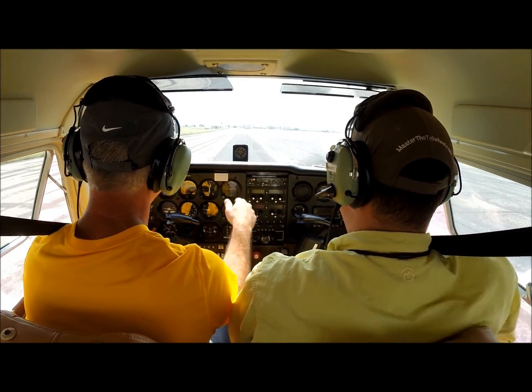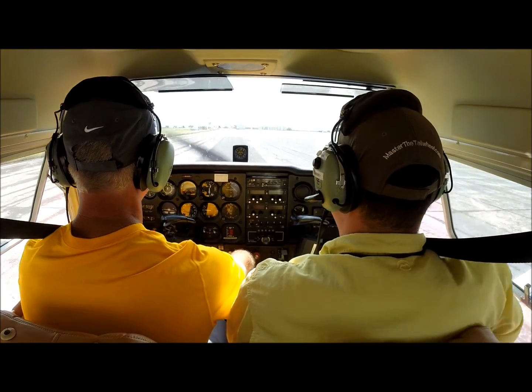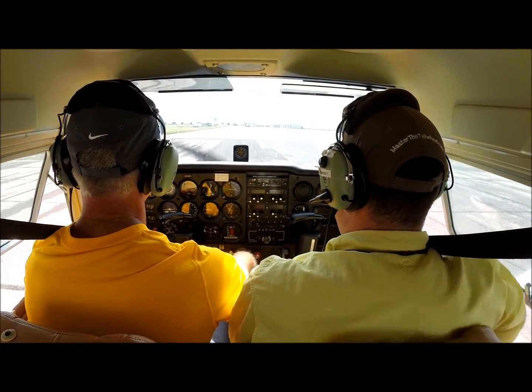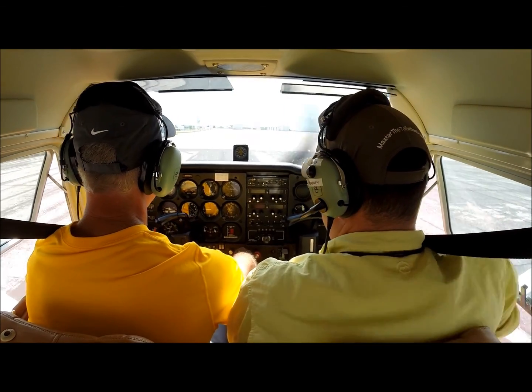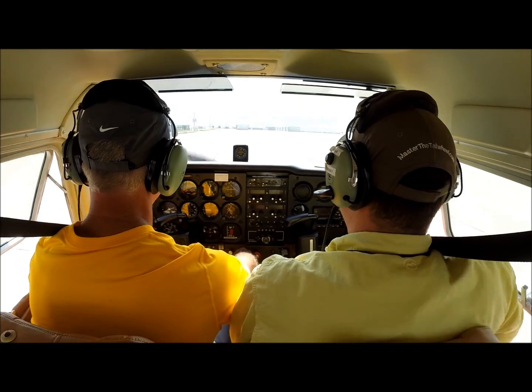Is that the wind making me go squirrely like that? Uh-huh. Well, we use that crosswind correction. I'm having to ride my left. Crazy.